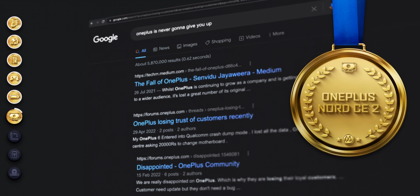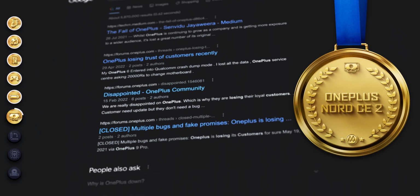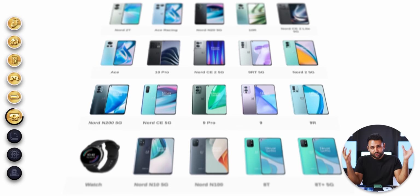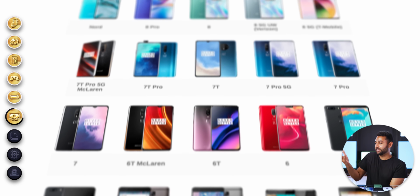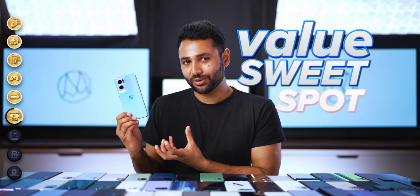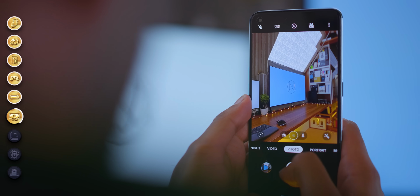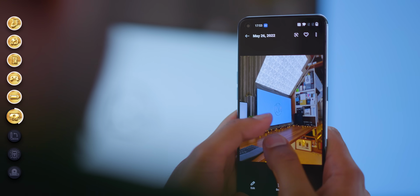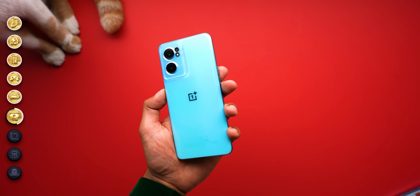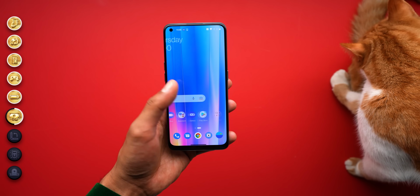Now, I've definitely noticed OnePlus losing a bit of their fandom over the years. They've very quickly gone from this small-time, community-driven phone maker to this huge corporate spewing out more devices than we can keep track of. But if you put all of that aside, the CE2 does stand out as a particularly strong value sweet spot. For around $350, it just feels accomplished, like no corners have been cut and that it's exactly what it's set out to be. There's no obvious weak point, there's no glaring caveats, except for the chin at the bottom, but that's pretty much par for the course at this price. And it's just a really smooth experience.